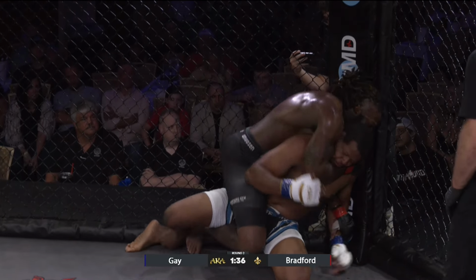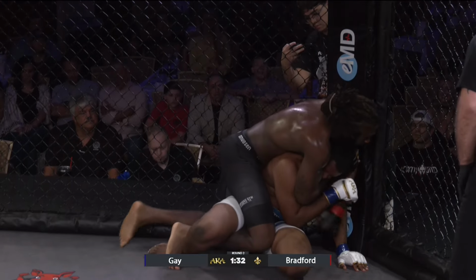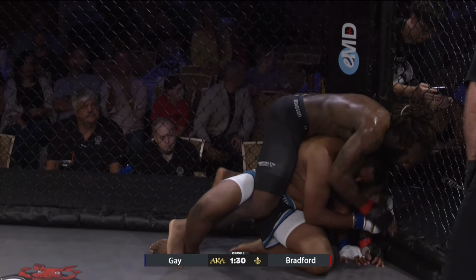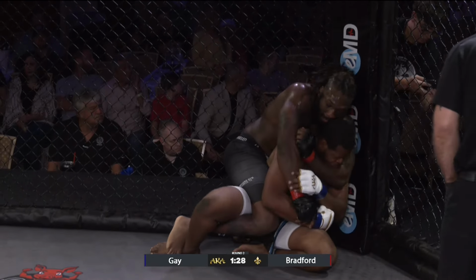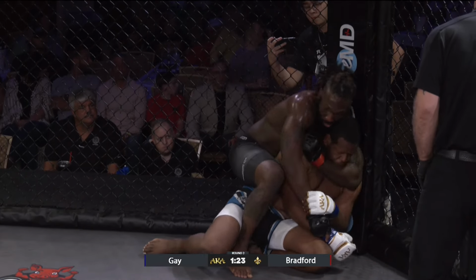Coby, looking for the neck. He's going to make a liar out of me. It's going to be tough from this angle. I was just thinking that. You're going to have to get that back. He's not quite under the chin, though. I'd rather him punch here. I'd rather him do some damage. This is a better angle for a finish, but, again, I'd rather him punch.